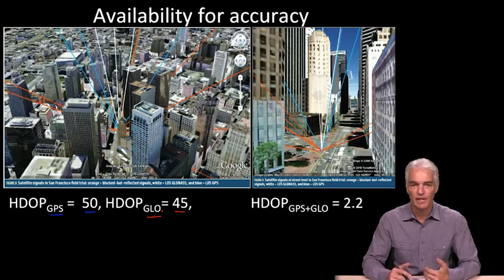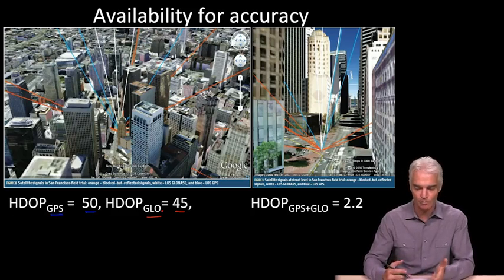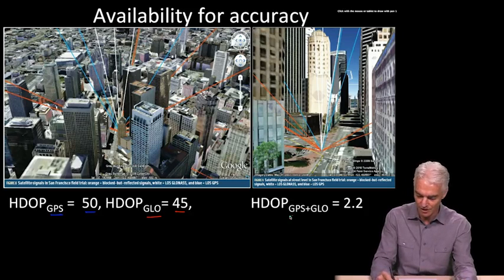So in each case, if you only had a GPS receiver or you only had a GLONASS receiver, and you made a measurement error of 2 meters on that direct line of sight signal, the effect would be 2 times 45 or 50 in this particular example. You'd have a position error of about 100 meters from the direct line of sight signals, never mind the reflected signals. However, with the combined GPS and GLONASS signals, so you use all 6 of the white and blue lines, the HDOP of GPS plus GLONASS was 2.2.